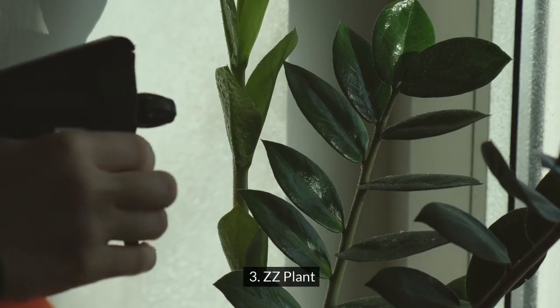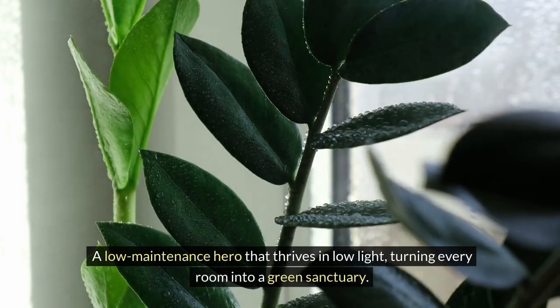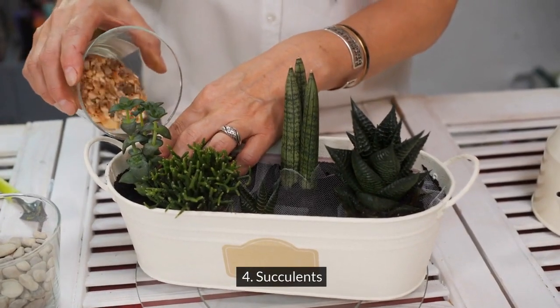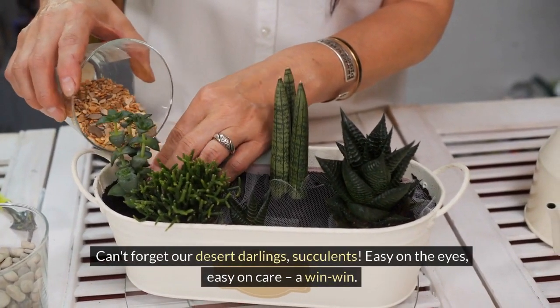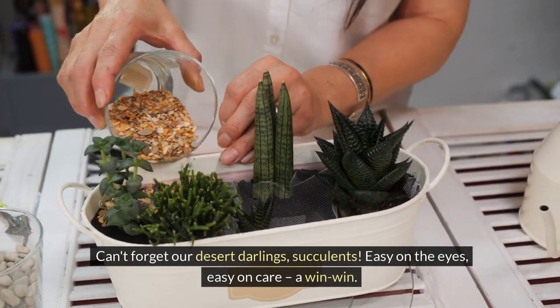3. ZZ plant. A low-maintenance hero that thrives in low light, turning every room into a green sanctuary. 4. Succulents. Can't forget our desert darlings, succulents. Easy on the eyes, easy on care, a win-win.